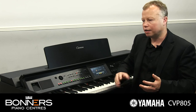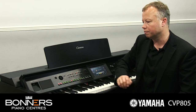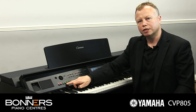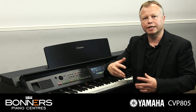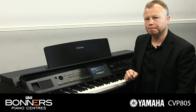So as I said, over here is where you control your accompaniments. So this button on the far left here switches the accompaniment on and off. And then you have three introductions. So you can have just a basic counting, or intros two and three tend to be a little bit longer and more musical. And then you have four variations on every rhythm.